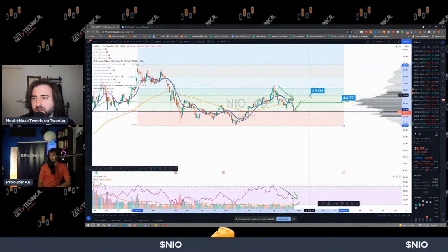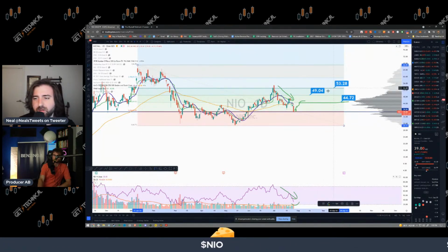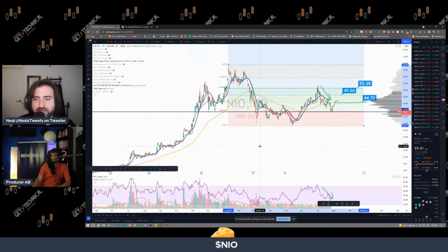Targeting the 49. If we break that 49, we're going to have a really swift move up, right to the resistance here, which is where this volume shelf starts to stick up to 53. Right here. See how that's lining right up with the fib, guys? And with previous levels. So line in the sand, 39 on NIO.